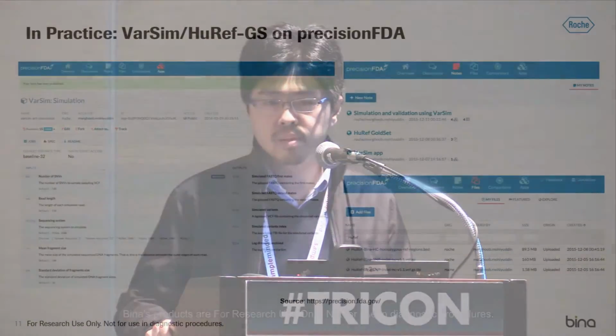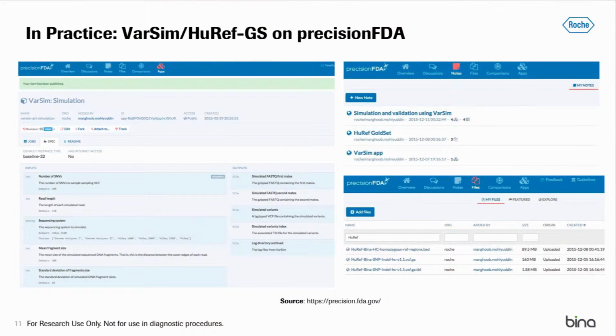We talked about the VarSim simulation and validation framework, and we also talked about the real data gold set from the HuRef genome. So what did we do after that? Not only did we put it on a website for you to download, but recently the FDA initiated an effort called PrecisionFDA to build a portal for people to collaborate, share data and run analyses. So we did an early development with them, and we put up our applications on the PrecisionFDA portal for people to use to validate their data and to assess the accuracies of their tools. So we put up the VarSim application, and we also put up the HuRef gold set for you to do your own validation.